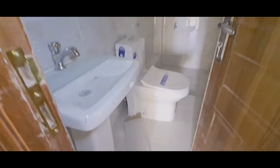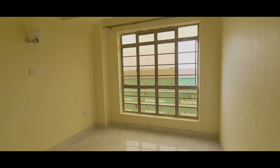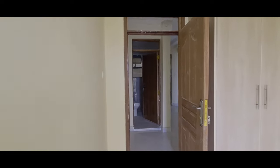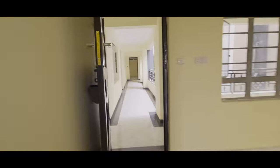And then you have the toilet. The toilet is this. And then you have the shower. It's over there. Yeah. The bedroom is right here. The bedroom for this side is having more light, but every unit in this building, they have more natural light. Yeah, they have more natural light.